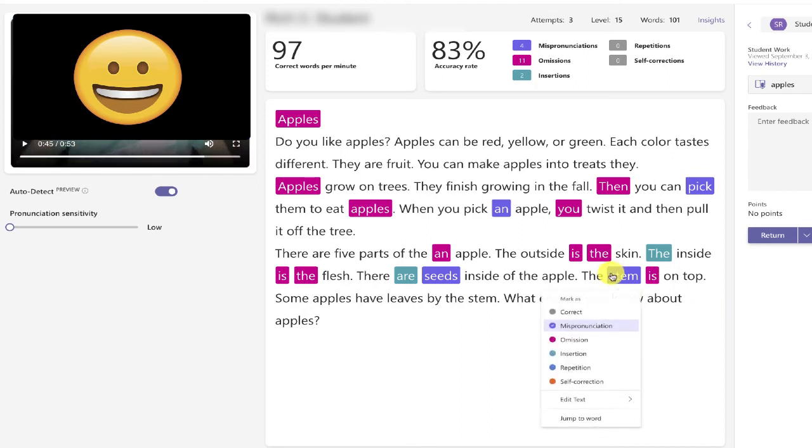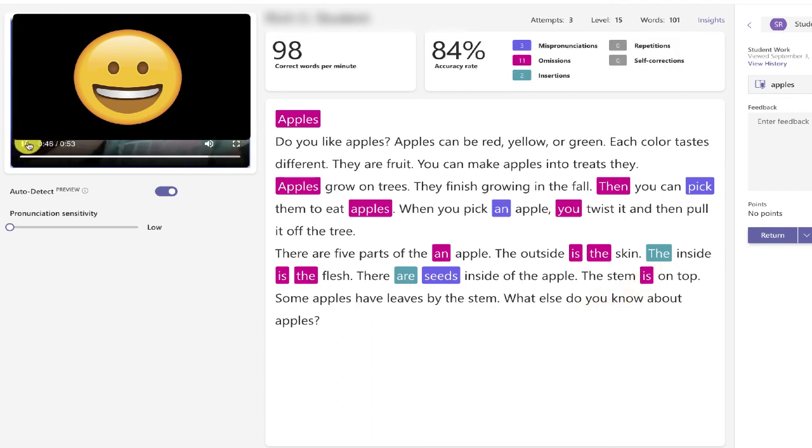Okay, the stem, she said that. Omission here. Apples have leaves by the stem. What else do you know about apples?